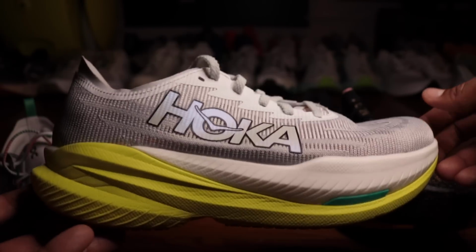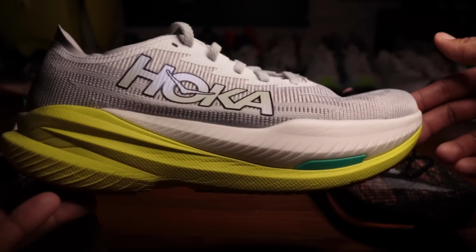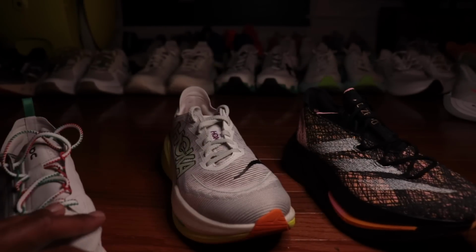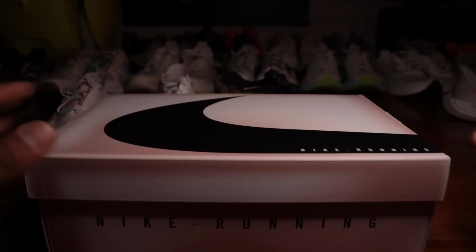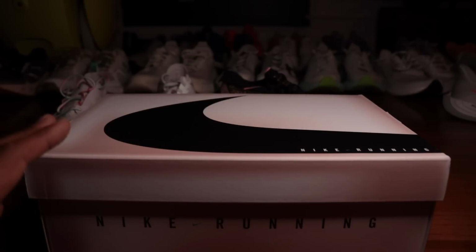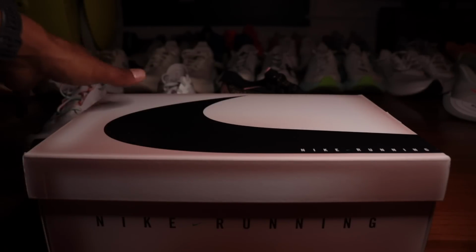shoe. It's most similar to the shoes that started it all, like the Saucony Endorphin Speed and like the Nike Zoomfly here. So bringing it back to the Zoomfly. The plated trainer market has seen a lot of growth. It's seen explosive growth over the past 2 years. Every single brand now has a plated trainer, and as you can see, there's different types of them.